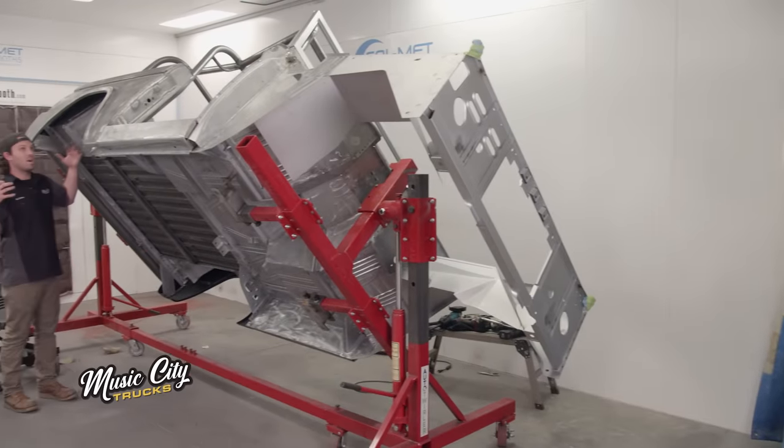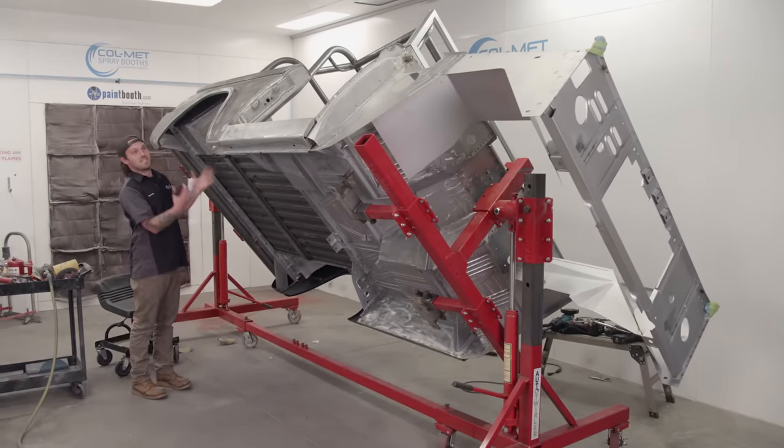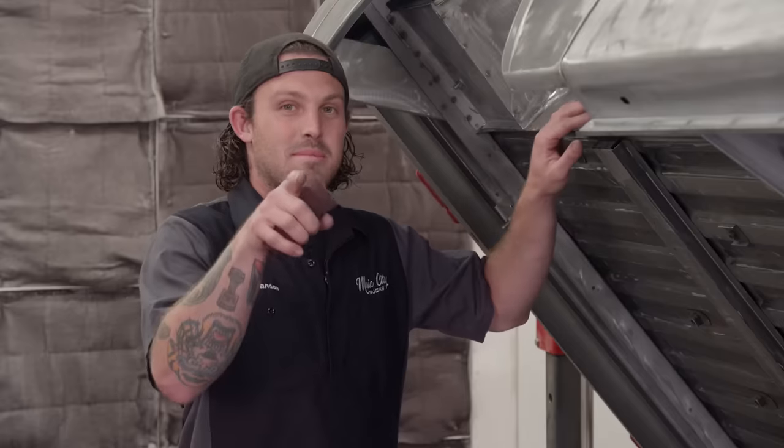All right, got the Bronco body in the prep booth, getting it all sanded down, ready for epoxy. I just can't wait to see this in paint. And I know this might not be the most exciting part of the process, but maybe this is.